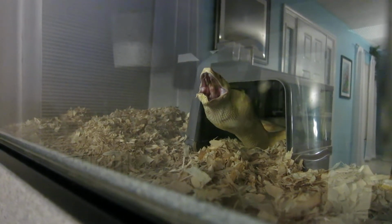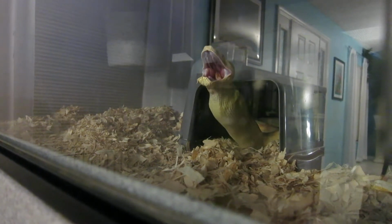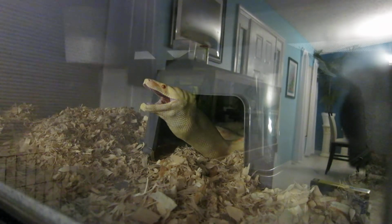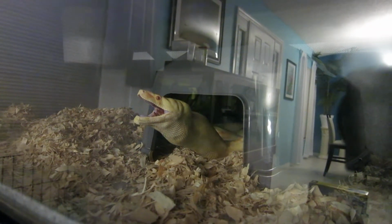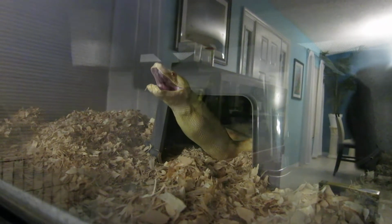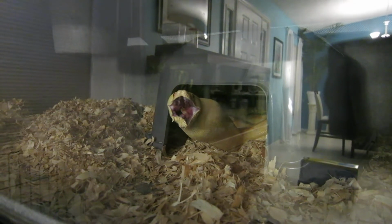And that chin is looking weird. She usually keeps working on that. And then has to do a couple big yawns to set her jaw back in place just right. Maybe she'll give us a big look down her throat.